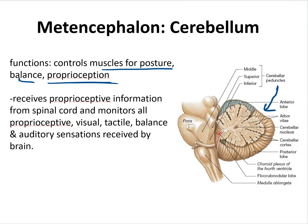It has two hemispheres, so there's two pieces to it, and they're held together with a structure called the vermis. And then you'll see that it has all these folds. It's a folded appearance. That's just called folia. So those are the folds of the cerebellum. It does have an outer cortex. So the cortex, just like the cerebrum, is the outer gray matter area. It's just called the cerebellum cortex or cerebellar cortex.